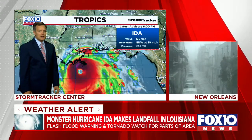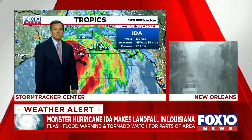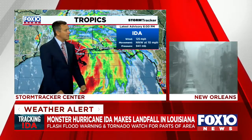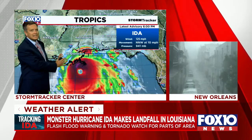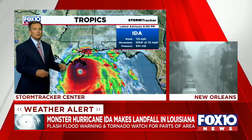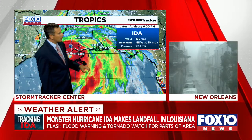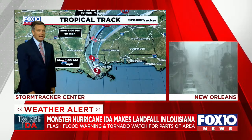Places like LaPlace and Metairie and Uptown are seeing quite a bit of issues and wind gusts over 80 miles an hour there. The pressure has come up to 941 and the winds are 125. It is still a significant major hurricane on the Saffir-Simpson scale, but we do expect a gradual decline in the winds. It's actually held together remarkably well. The wind and the eye are showing up quite well there on the satellite imagery.